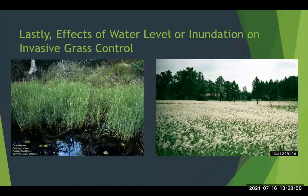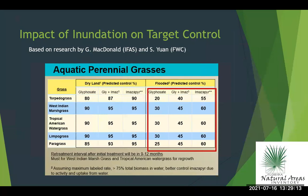All right, now we have some grasses. The level of water inundation in your grass treatments can make a huge effect on the rate of decline. The more water you have, the slower that rate of decline seems to be. And coming up here, here's a nice table showing that difference. Basically, in the 80 to 90% range of all of these plants that happen to like wet areas, all of these grasses, there's 80 to 90% control if it's on dry land.